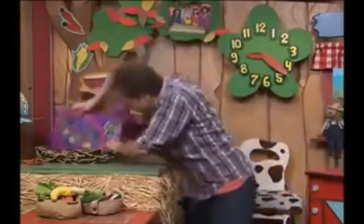Here. Happy second birthday. All right, Chica, here you go. Can you fit that one in there? You get it in there. Got it. Woo. All right, Barney.